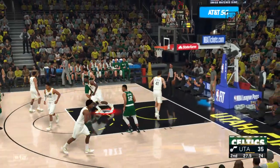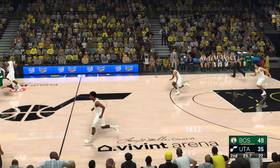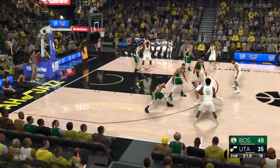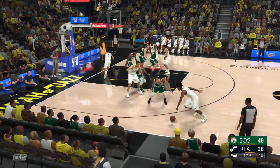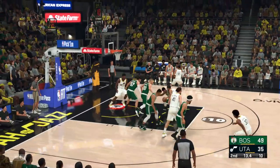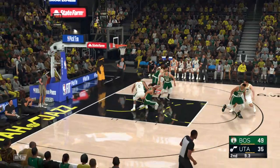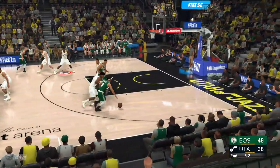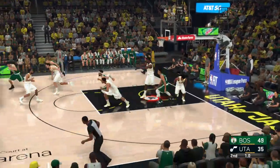And that one goes in. 2 from the line that time. Here's Horton Tucker. About 3 seconds between shot and game clock. Pass to Abaji. Passes it to Horton Tucker. Rebounded by the Celtics. Smart's got rebound number 8 here tonight in the game. Floats one up. No good. Shot missing.